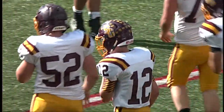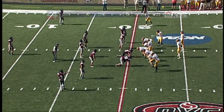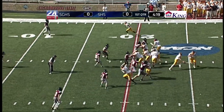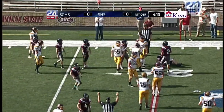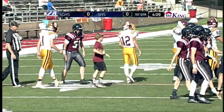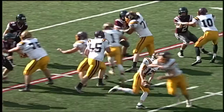4th down and 5 for Spring Garden. Ball is placed at the Southeastern 20-yard line. So 4th down and 5. Spring Garden will go for it. Ivy rolling out to his right. Keeps it and basically hit by his own man. He ran into Ryan Poole, and really that was the collision that knocked him off his feet. And that'll cost him a first down.